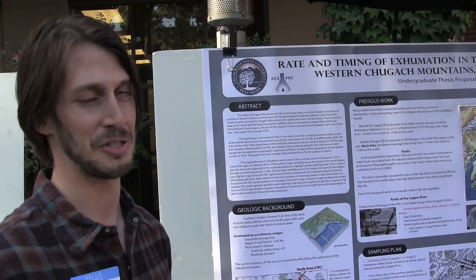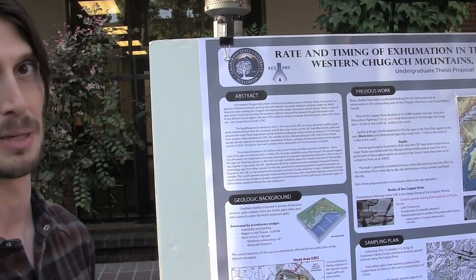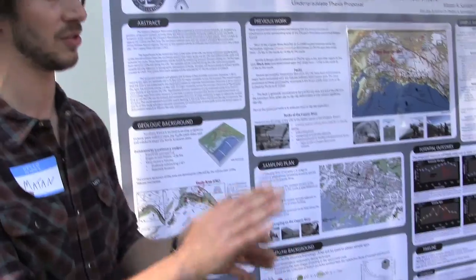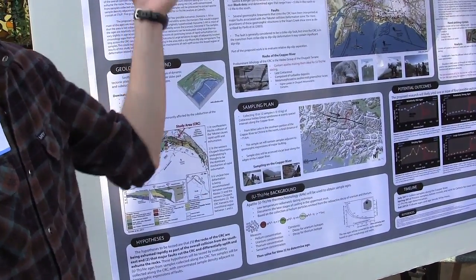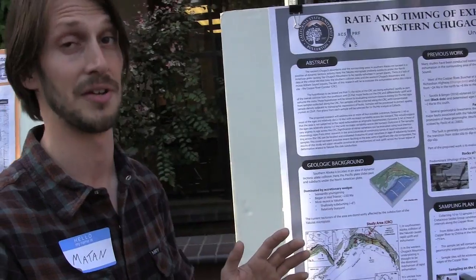So there's still a lot of open research in that area, and we're hoping that those ages are going to bring back some kind of motion on that. And when we actually went there, there was like 100 feet of offset between the cliff on one side and the ground on the other side, so there's probably quite a bit of motion in the area.